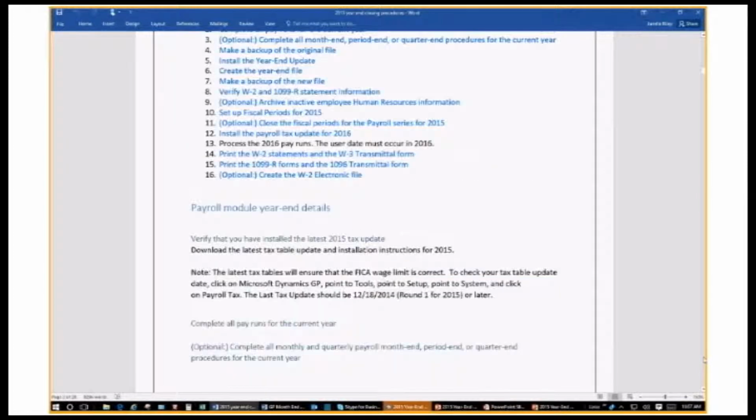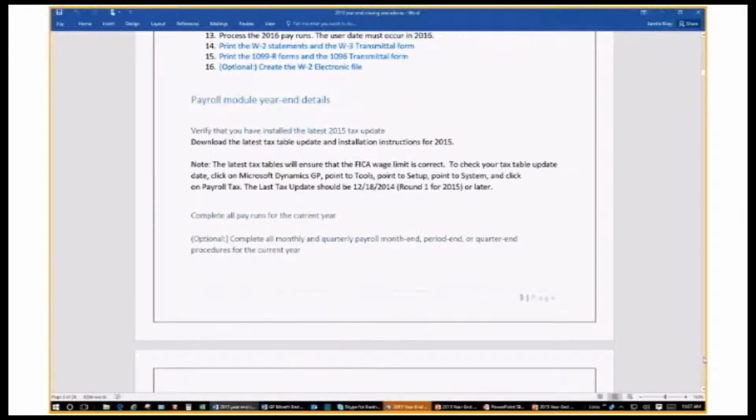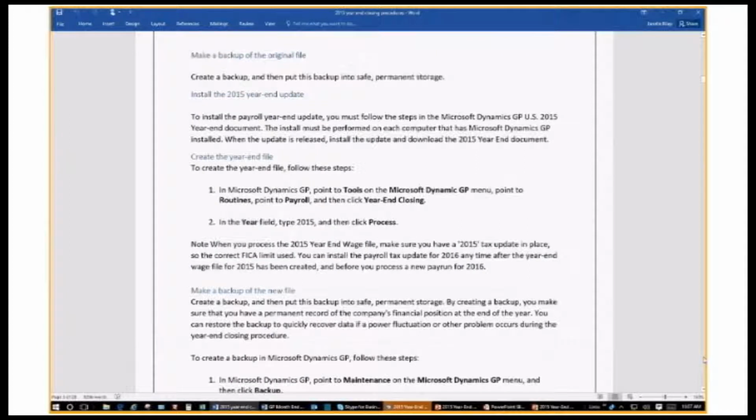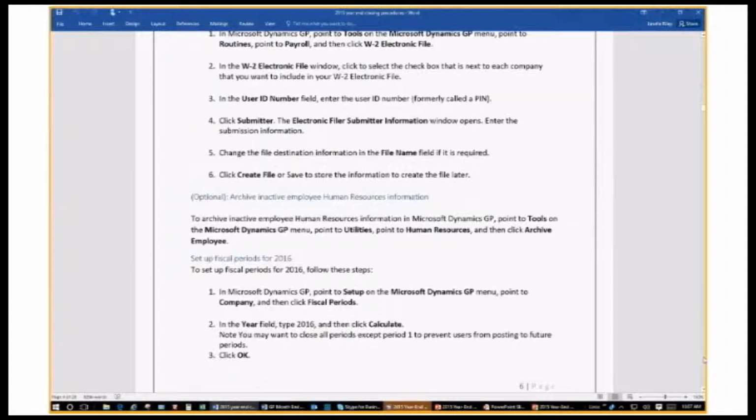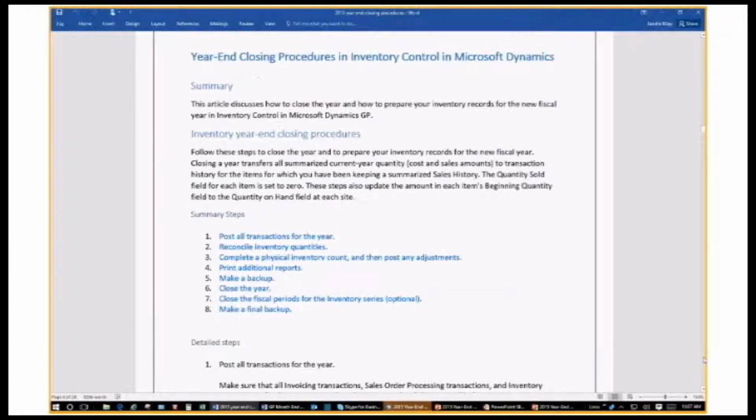The reason this is such a large document is that we have procedures for each one of the modules, because procedurally in Dynamics GP you close each module separately first. There's the payroll module, with several pages on payroll, including printing W-2s. Then you'll have inventory, sales, and purchasing. We have separate procedures for each module. They look really complicated, but they're actually not.